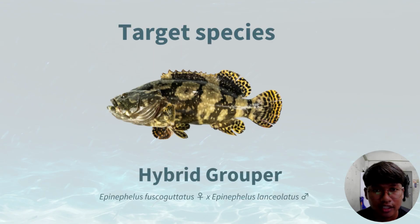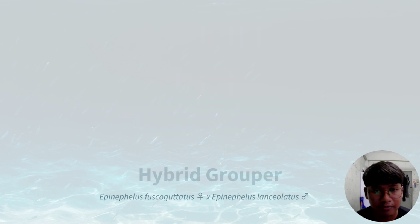As we can see, this is my target species, which is hybrid grouper. Hybrid grouper is a cross between a female Epinephelus fuscoguttatus and a male Epinephelus lanceolatus, which is the female tiger grouper and the male giant grouper.